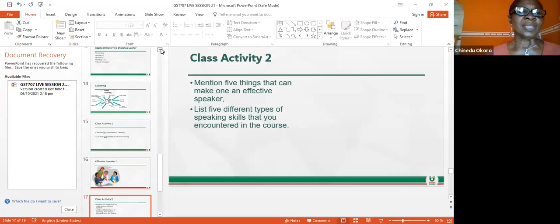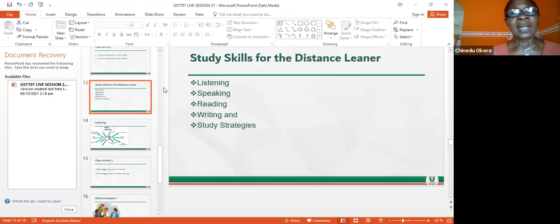The study skills, like I said before, you can see the slide. That's the listening, speaking, reading, writing. And the study strategy is not a language skill, but it is the strategy or technique or your own approach, your style that you will adopt after we have finished our study, having come to understand and appreciate the role they play, how they affect or impact your academic success negatively or positively.